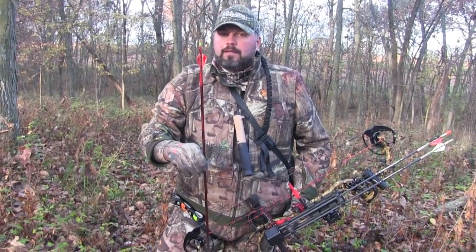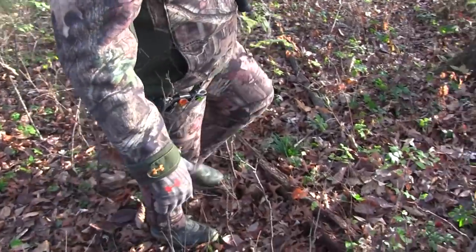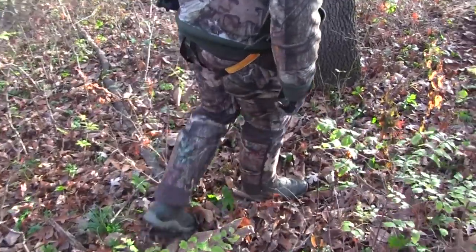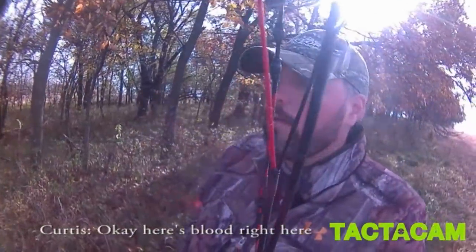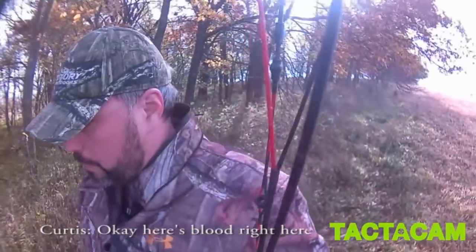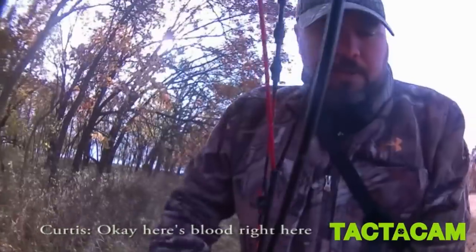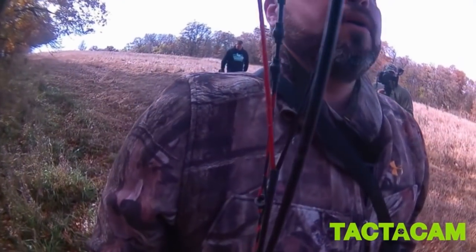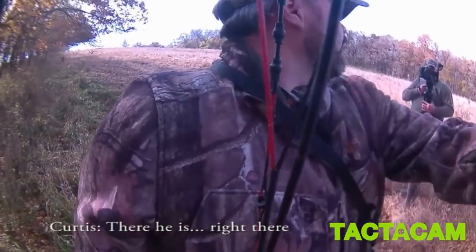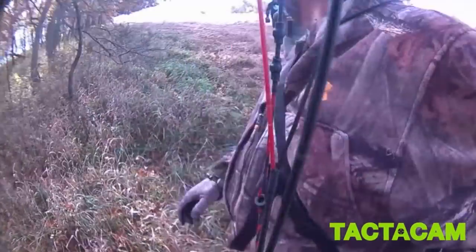That used to be white veins. Good blood right through here. There he is, right there. There he is. Good deer.